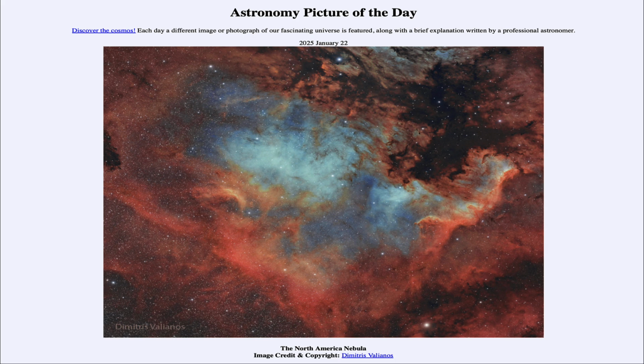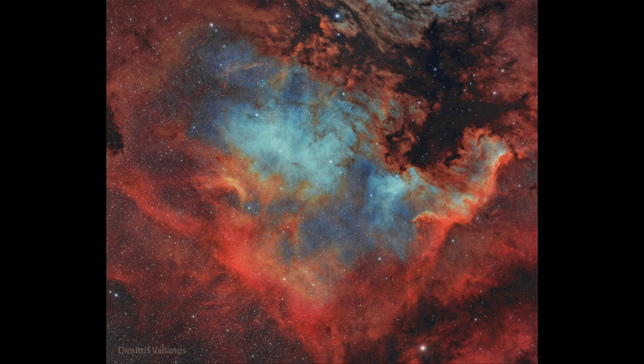Today's picture for January 22nd of 2025 is titled the North America Nebula. So what do we see here? Well, here we see a region of the sky where the gases may give you the appearance of the North American continent. And you can see the brighter regions in there, and perhaps the bright wall on the right hand side kind of resembles the eastern coast of the United States and Canada.